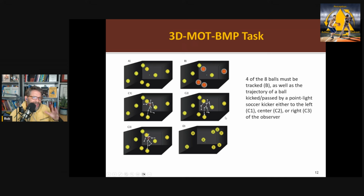In the part where they add the biological motion, what they had was a stick figure created from a real person, so it's a point light figure that was passing either to the left, right, or middle, and they had to decide which one they passed to. I'll talk about this more in a little bit, but it has some sports specific information. Obviously, you need to pick up information from the stick figure's kinematics, their angles and joints, to know which direction they're passing, right?